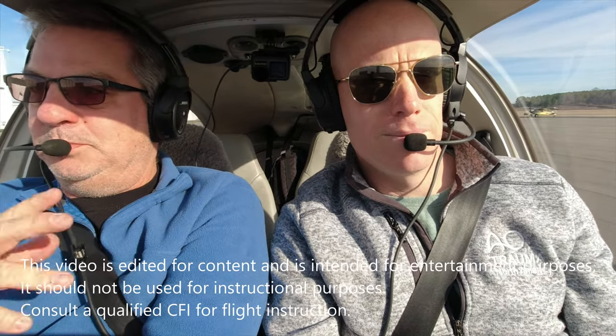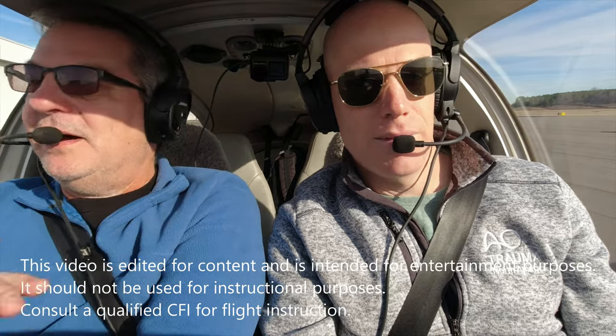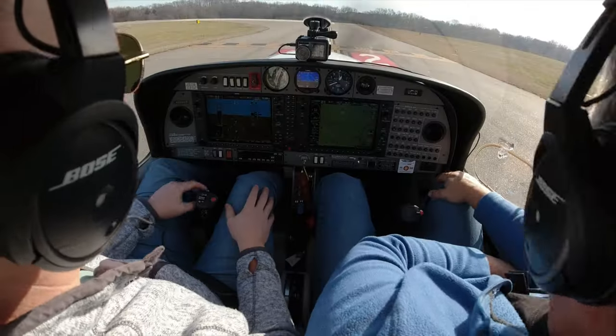And more importantly, today we're going to start working on landings. We've been up twice, I think, but they've been pretty long lessons, right? Like 2.5-3 hours. So Luke's got about 5-6 hours worth of basic maneuvers, ground reference maneuvers in very windy, gusty conditions. So I threw him right into the fire. Today, our first day of starting to land. Yeah.